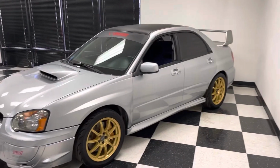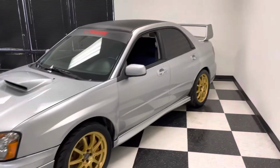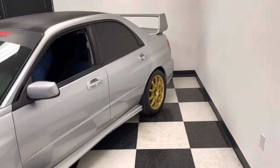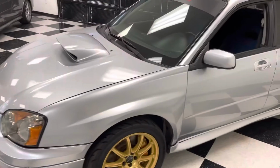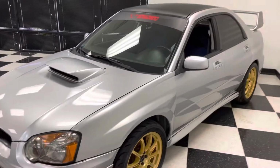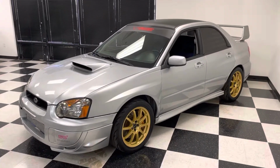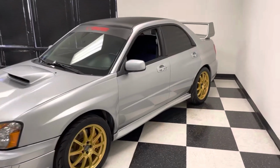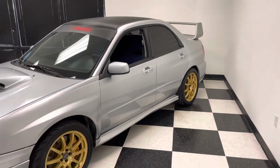Got it back from the person that we sold it to. They were looking to get rid of it, and I just got lucky and got my hands back on it. Since he had owned it, he had changed quite a bit. Basically went from a stock car to a pretty nice, pretty solid power STI. It's got about 59,000 miles on it, 59,400 miles.